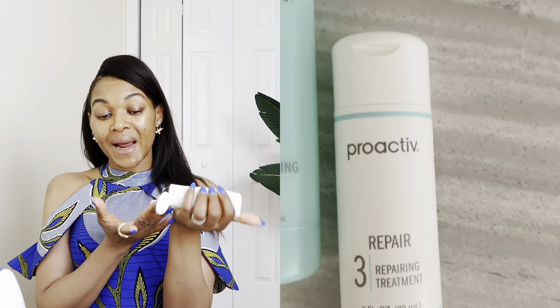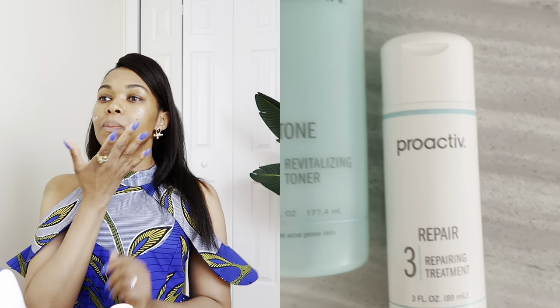So the next one is the proactive repair treatment. I put a tiny amount because this tends to kind of dry your skin. So I try to put a little bit.